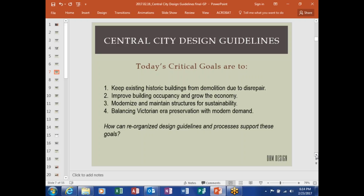And alongside of this is balancing Victorian era preservation with modern demand. So, yeah, there's a real estate market out there. There's people that want certain things, and obviously, if they're buying a historic home here in Central City, or they already own one, that's part of what they want. But there may be some other things that they want that aren't exactly Victorian era. So we have to think about reconciling those. And we have a lot of questions about that.